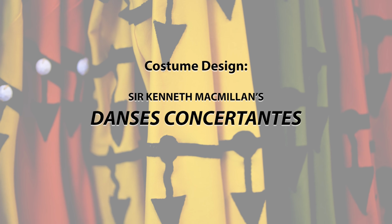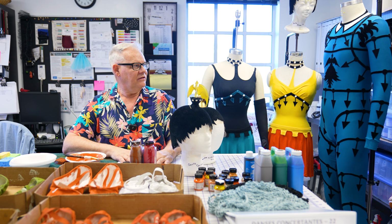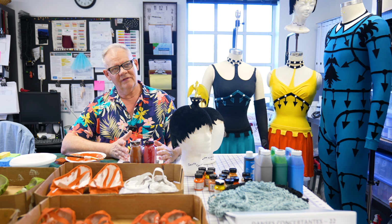Kenneth Macmillan choreographed this in 1955, so he was very young. It was one of his first ballets that were more than just an exercise. This was a real studied ballet for him. And it had the distinction of 1955 being a complete departure from the more classical tones of ballet at the time.